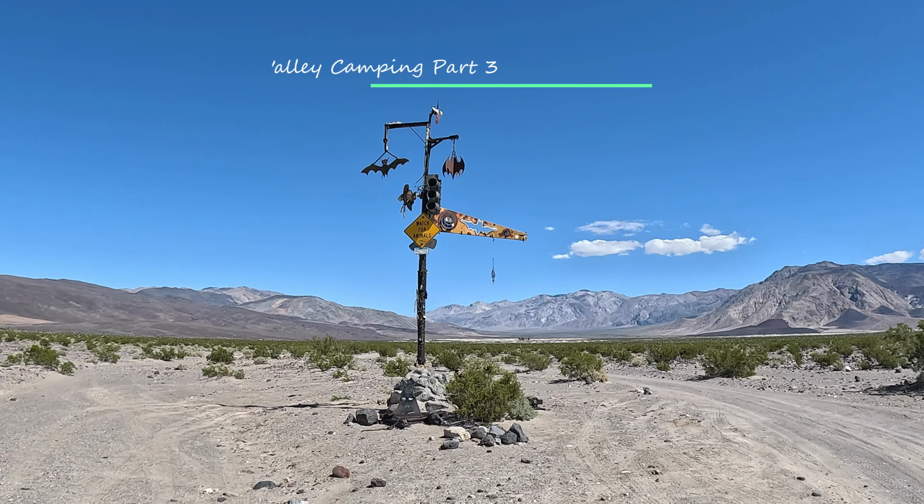Our map shows an artesian well out here, and we were just kind of wandering around here looking to see if we could see it. This big pipe looked like it could be a well, but I don't know. Something. Kind of a curious thing out here. Oh, wow. I have no idea what this is.